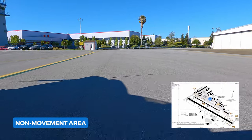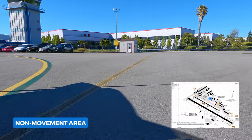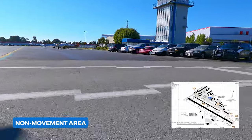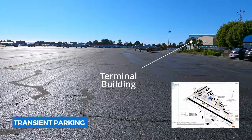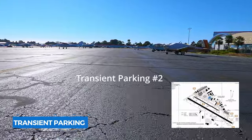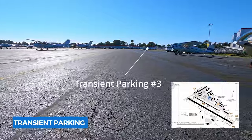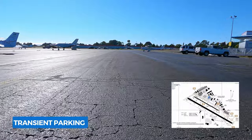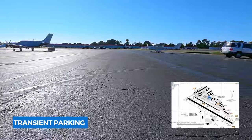So our first confirmation of transient parking was that yellow sign that says transient aircraft parking, first row only. And so this is it. This is the transient parking. You got the Mooney, you got a Cessna, you got another Cessna, and we're actually going to park in the only spot that was available this day. Again, the probability of you coming and all the spots being taken is probably going to be pretty high, so having an FBO as an alternative is probably a good idea.